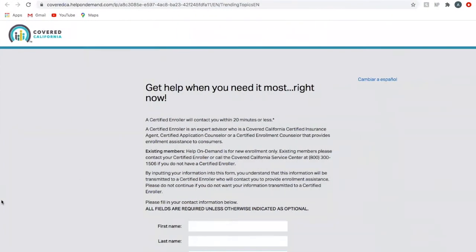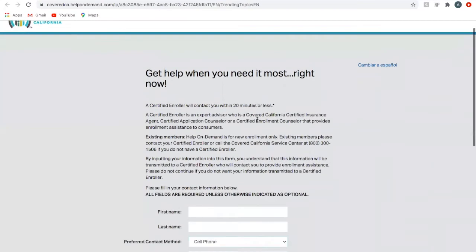But if you'd rather have someone help you on the call, we have this other website called Covered California.helpondemand.com. You just search that up, and then this link will pop up. And then it's gonna say a certified enroller will contact you within 20 minutes or less.